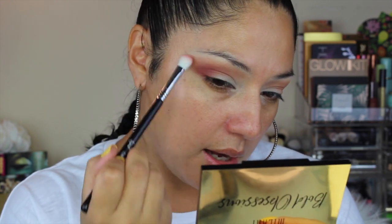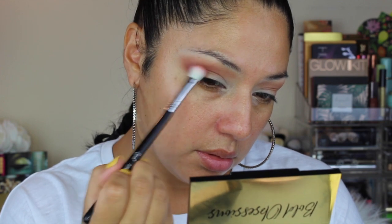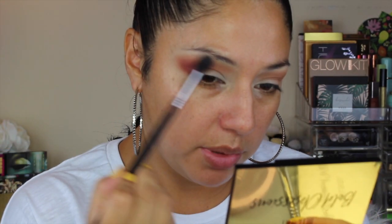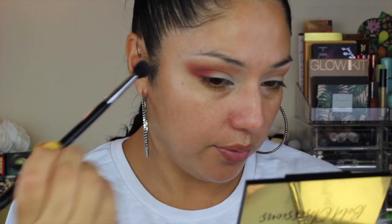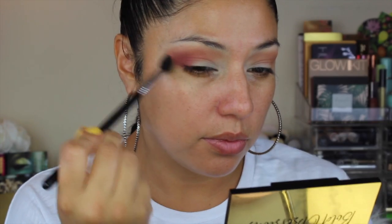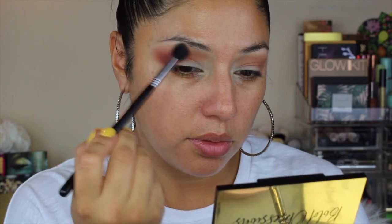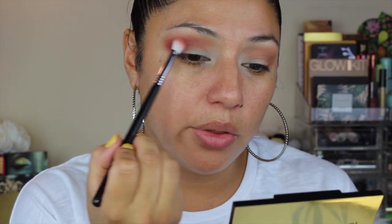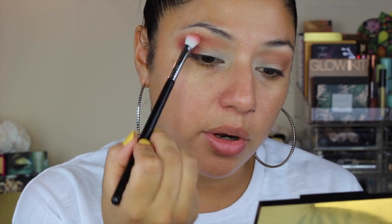And I'm just standing it out. Always going back with the first brush and just blending those two shades together. So whatever is left on that brush, I'm just going to drag it inside, not going all the way in, just going a third of the way.